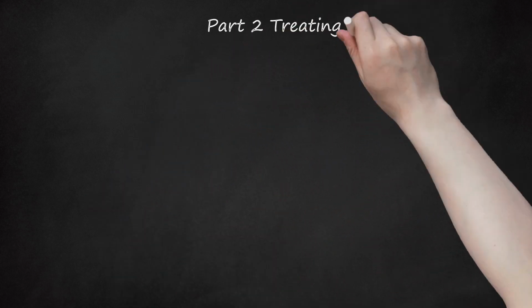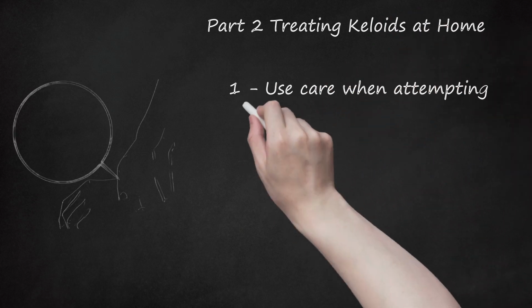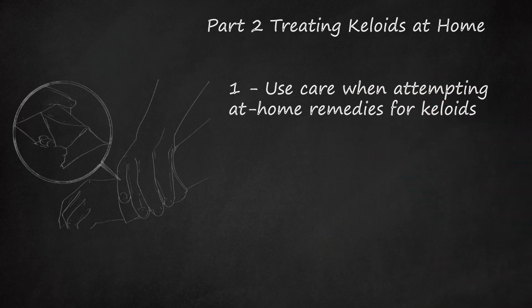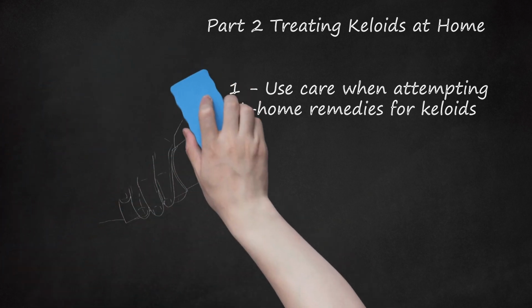Part 2: Treating keloids at home. 1. Use care when attempting at-home remedies for keloids. Safe remedies to shrink keloids include pressure, silicone pads, and the application of healing substances. Do not try to physically remove or shrink a keloid yourself by cutting, sanding, constricting it with string or rubber bands, or using any other method that traumatizes the skin. Not only are you likely to see additional scar tissue form at the site, you can also put yourself at serious risk for infection.